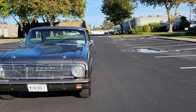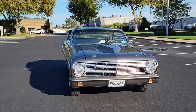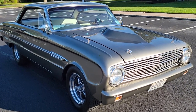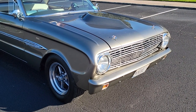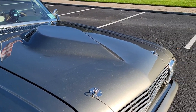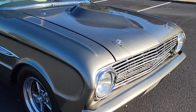It has a $1,400 carburetor on it, an FST custom 850 double pumper carburetor. It has an aluminum radiator and electric fans. You could drive this car in fifth gear down the highway all day long at 70 miles an hour. It never gets hot. It runs great. It doesn't stall. It's got a full 3-inch custom exhaust system with an X-pipe and Mag mufflers done by United Exhaust and Ron Conklin, the best exhaust man in the world.